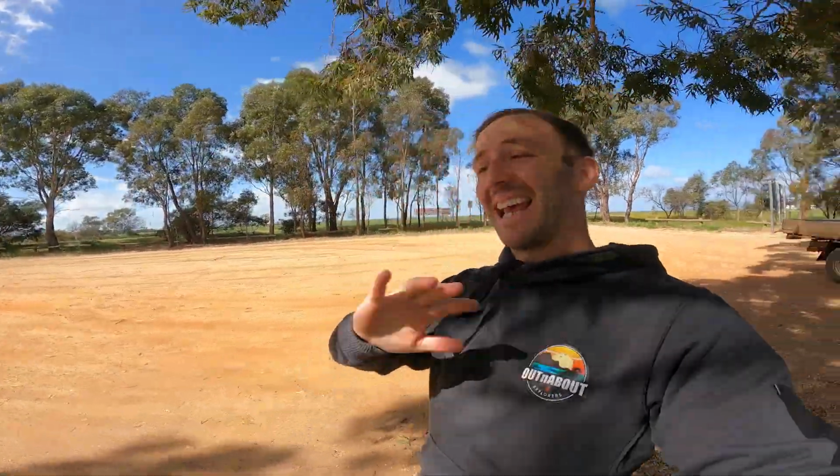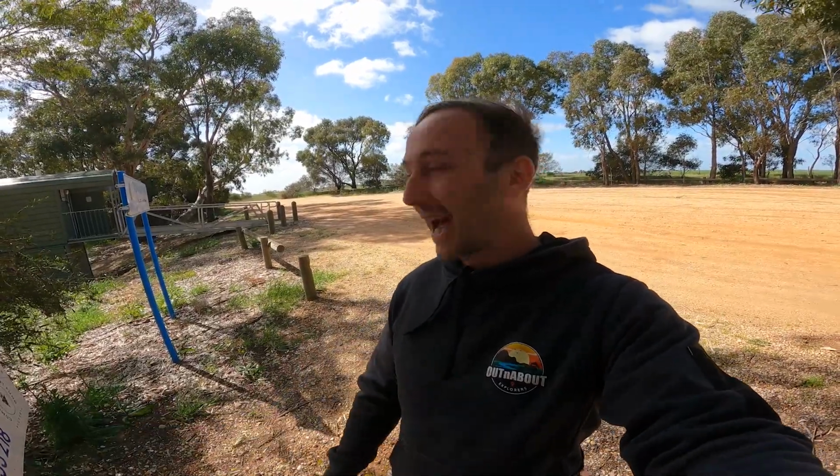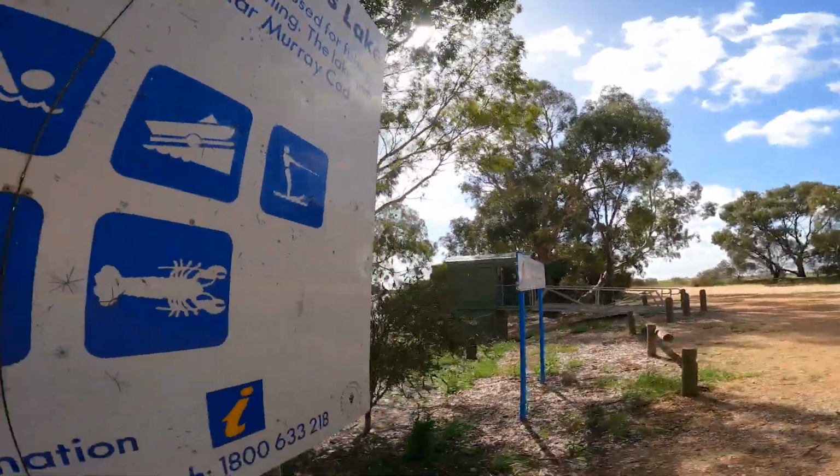Now this is what I was talking about, picking the right side of the lake. You get over here, it is, let me get out of the wind. Get behind this big sign. Now this is what I was talking about, getting the right side of the lake, guys. You get over here, and it is absolutely blowing a gale. There's whitecaps on top of the water compared to the beautiful other side.